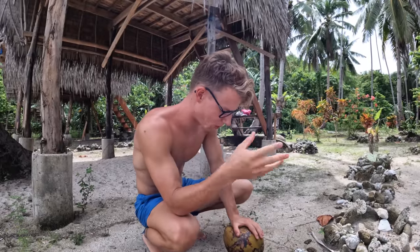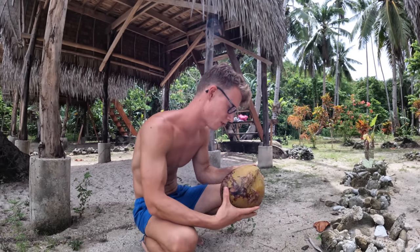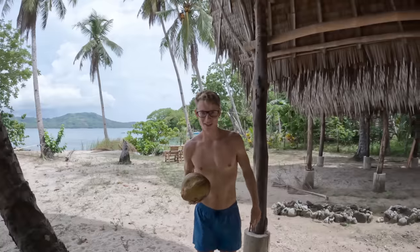So if I go over there to like the lunch area, then obviously they've probably got a machete and it's very easy to open, but I wanna try and do it myself because we're on an island, a tropical island. So, you know, do a bit of Bear Grylls-ing and try and open it ourselves. All right, I'm gonna ask if I can use the machete to open this.